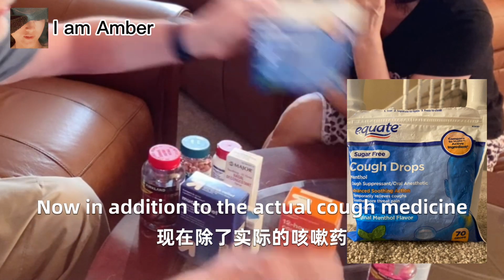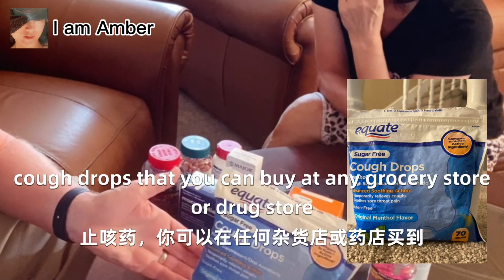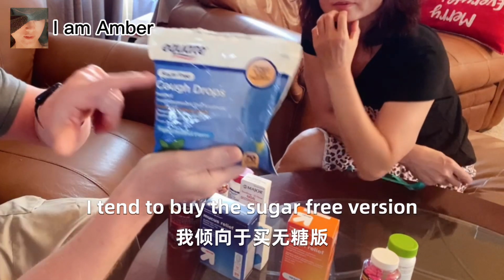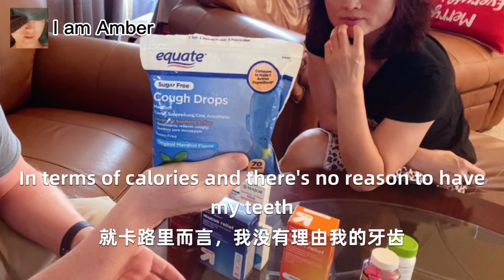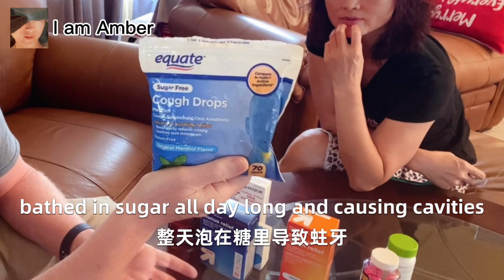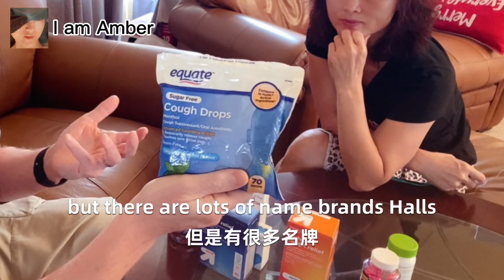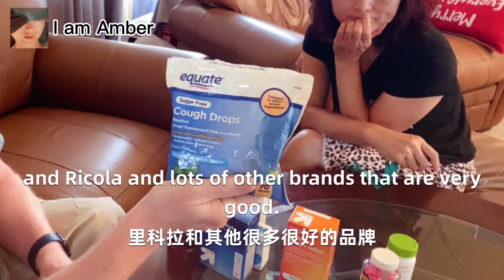Now, in addition to the actual cough medicine, I always make sure that I have around plenty of simple cough drops that you can buy at any grocery store or drugstore. I tend to buy the sugar-free version just because there's no reason to have the extra sugar in terms of calories, and there's no reason to have my teeth bathed in sugar all day long and causing cavities. But that's just me. There are lots of different flavors. Again, I buy the store brand, but there are lots of name brands, Halls and Ricola, and lots of other brands that are very good.